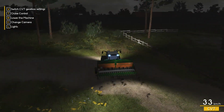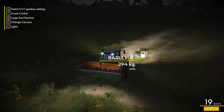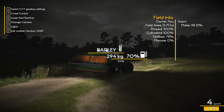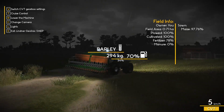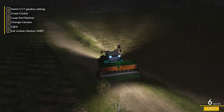But if we come up here, did I plant barley in this field, or what did I plant in this field? This has maize in it. You can see it's at 98.12. Yeah, see, I'm driving on the crops and it's going down. So corn in the first stage, if you drive over it, not good.